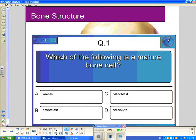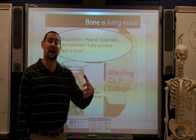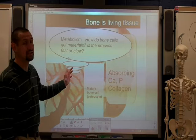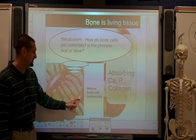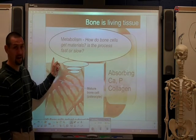So which of the following is a mature bone cell? So here we're looking for the mature bone cell. So osteo means bone, cyte means cell, osteocyte. Living things have chemical reactions. We call that metabolism. So how do bones get materials so that it can do that metabolism? It's the long, slow process of diffusion. Going from one bone cell diffusing out and into the next bone cell, diffusing out of that into the next one.